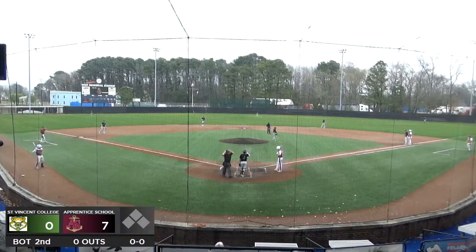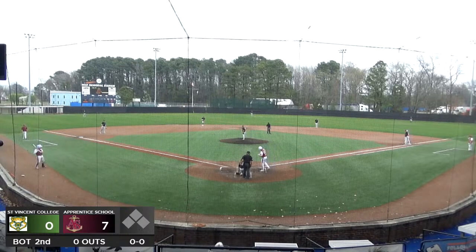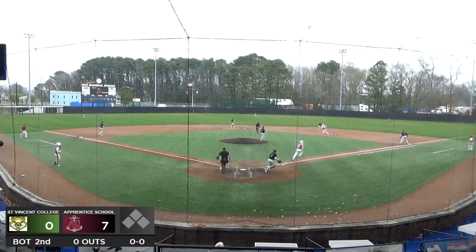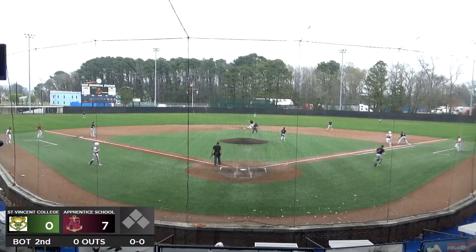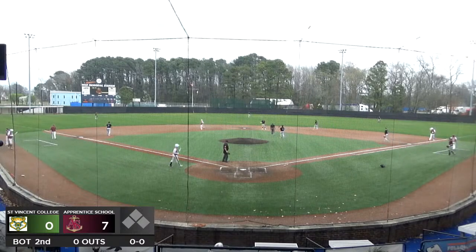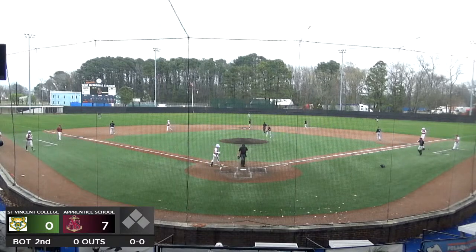Nolan over there on first base. Nolan Edwards is 2-for-2 in stolen base attempts. And that ball is tapped to second. Turned to get the lead runner. So they gunned down Nolan at second. Wasn't quite fast enough to beat that one out.